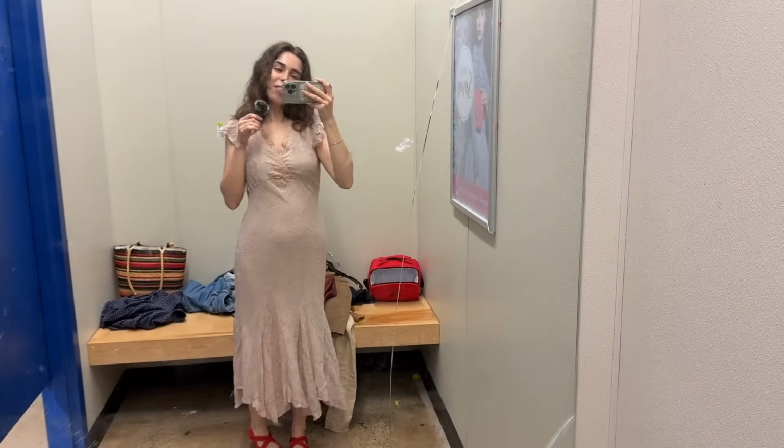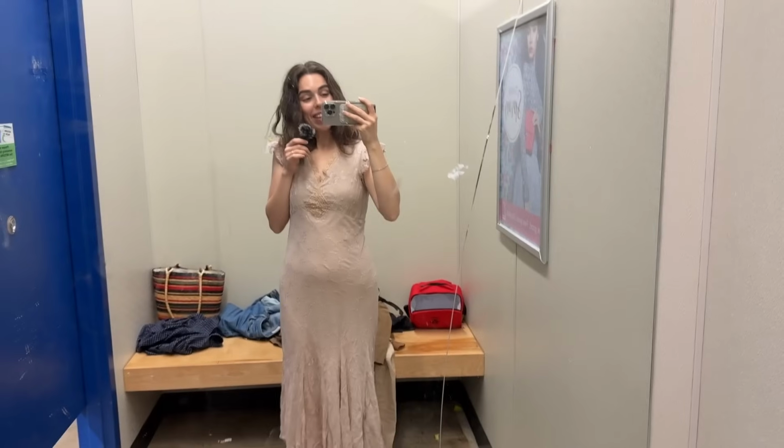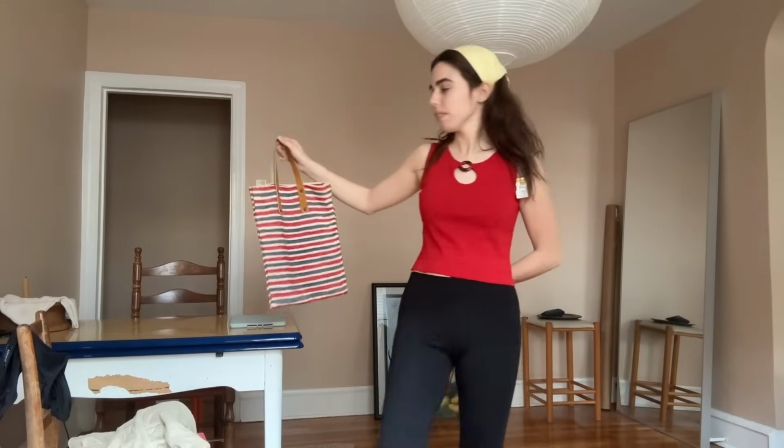But now let's head home and I'll give you guys the haul of everything I ended up getting. We're back from the thrift store. Ooh, just fell over. We're back from the thrift store and I got some good stuff. You might recognize this top because I was so excited I had to try it on and start styling it already. I'm obsessed with it.